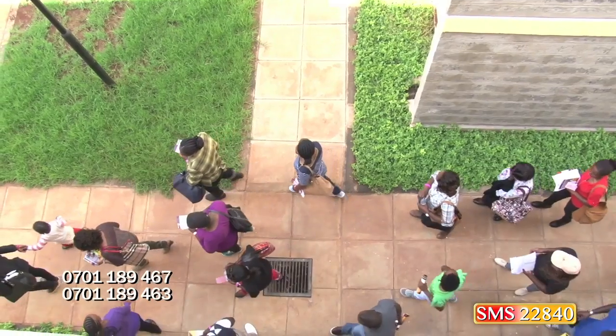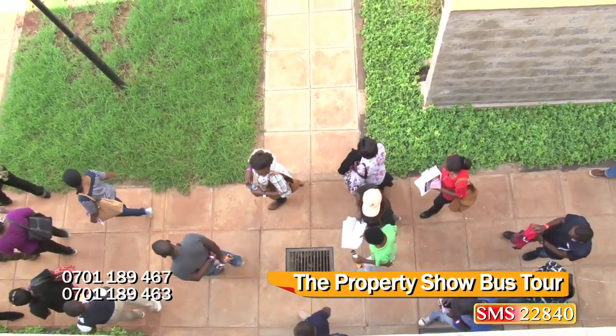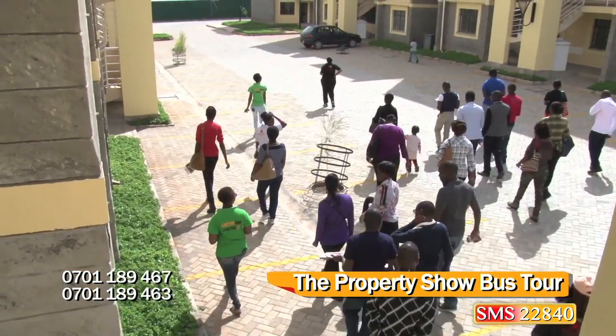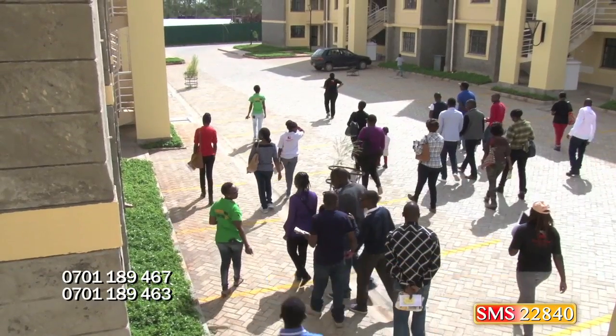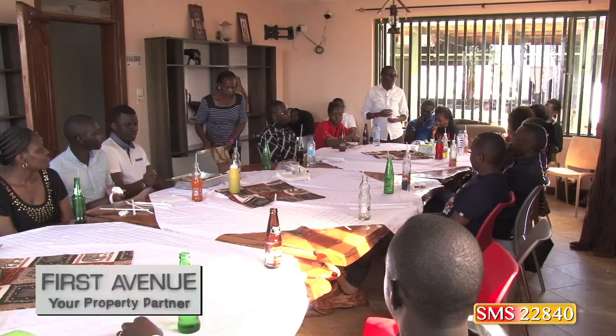I decided to come for the bus tour because I wanted to see the various array of properties that we have available on the market and what is generally suitable for me. I would ask anybody who is in search of property to make a point of checking through the properties that Property Show has and making the tour, because you get to see the real thing.